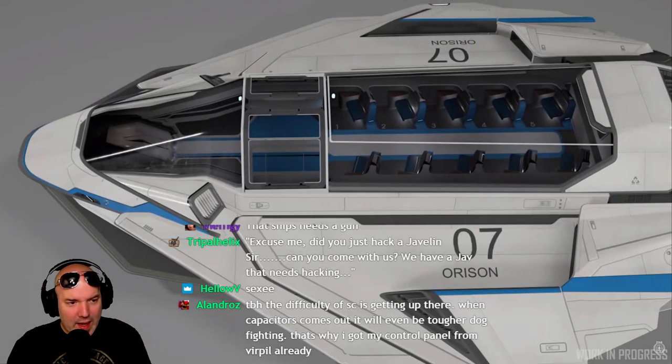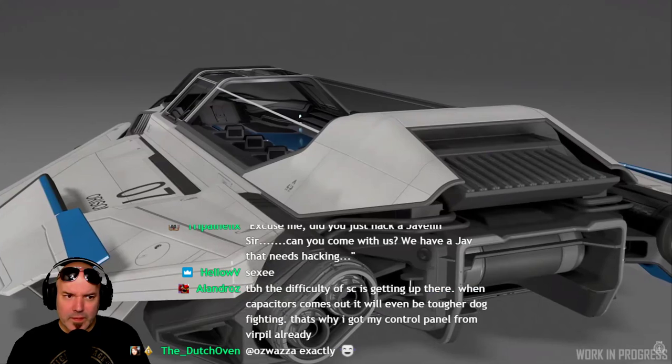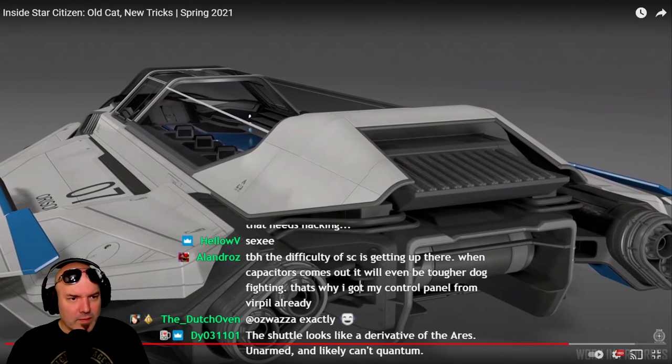And since we're on Crusader, let's take a look at these final art images of the Crusader shuttle that will whip players around from platform to platform when it arrives in the upcoming Alpha 3.